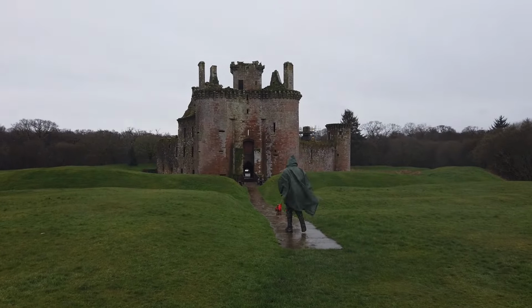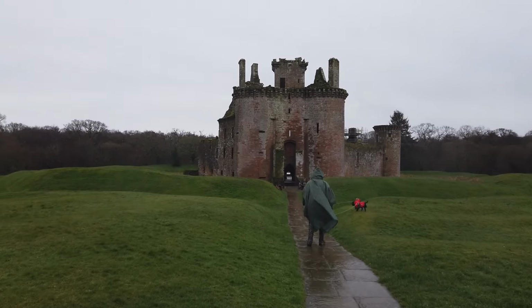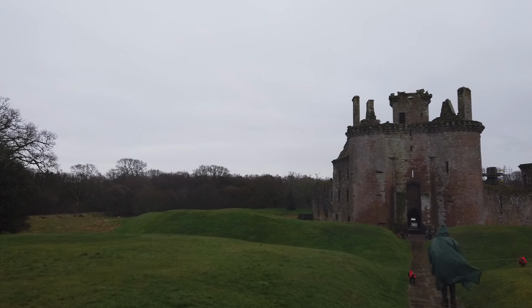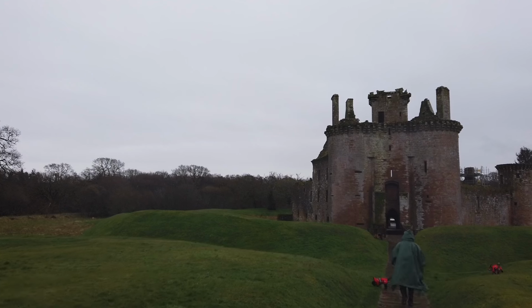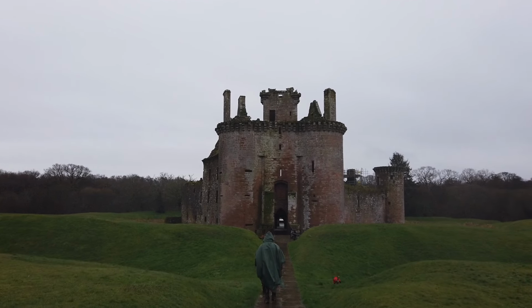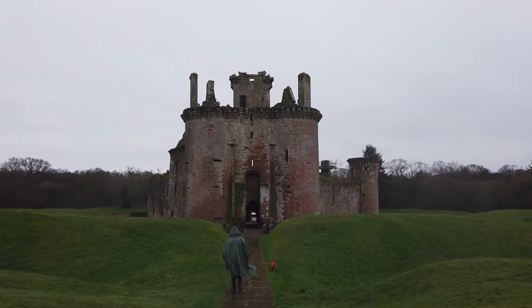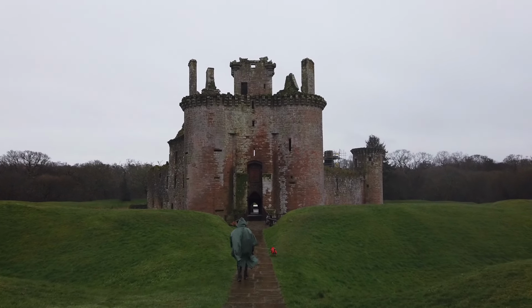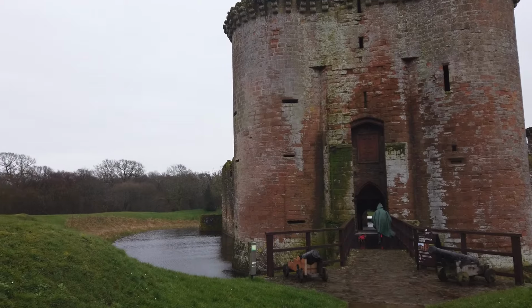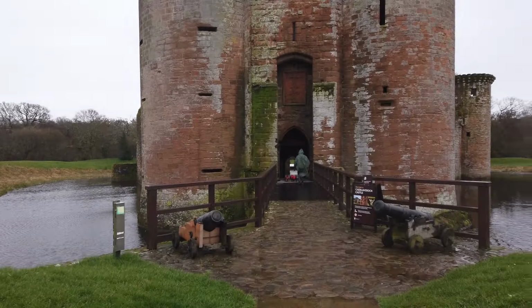Oh, we'll take a little walk inside the castle and see what this is all about. And way down over there, amongst those trees, is the foundations of the original castle, which was a wooden structure. But I think we're going to find out more about that when we go into the exhibition. At the moment, we're going to walk across the moat, and just approaching the moat. And there it is. And the other side.